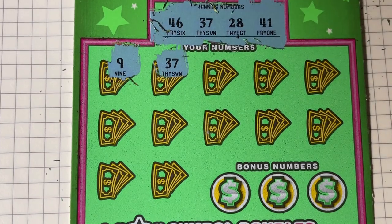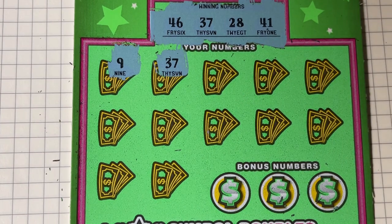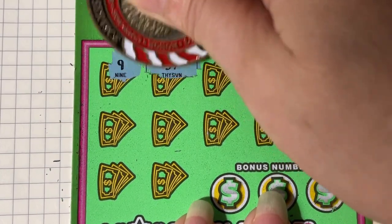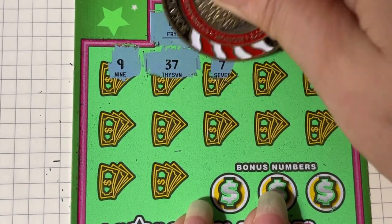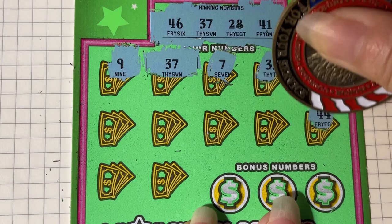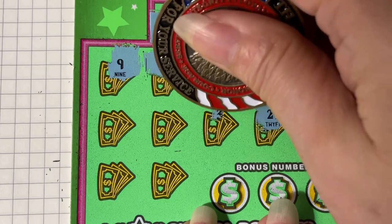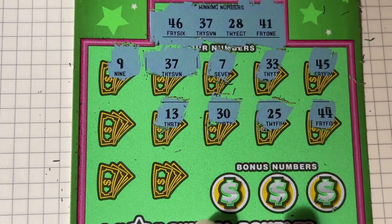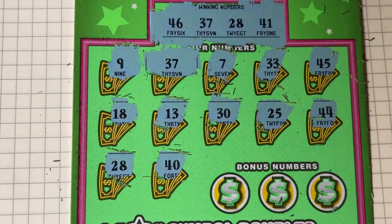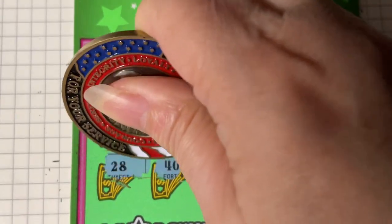Oh, it's a winner, guys. It's a winner. Do you see it? I caught it right away. We have number 37. So we have a winning ticket. Oh, 28. We also have 28.